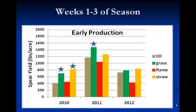We can always see that grass treatment where we did our mowing, that's basically our mowed treatment. It tended to do fairly well, and then the straw treatment also did quite well, and both the flame one and the till one did quite a bit less, though not always different.